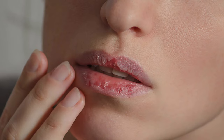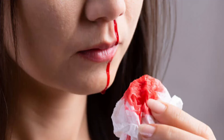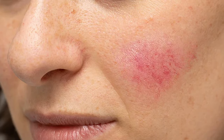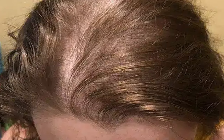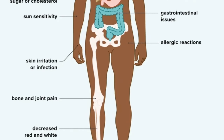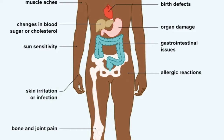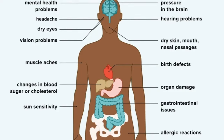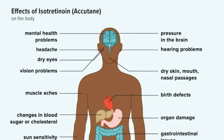Here are some of the most common and least severe side effects of Accutane. Back pain, chapped dry lips, dry eyes, dry nose, nosebleeds, dry skin, itching, joint pain, skin infection or rash, thinning hair. Most side effects from Accutane go away in a few days or weeks after you stop taking the drug. In some people, the effects lessen in the first few months of treatment, while in others, they last for the duration of the treatment. However, it's very important to be aware that Accutane can have some extremely serious side effects.